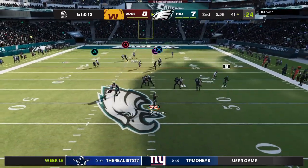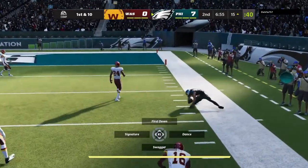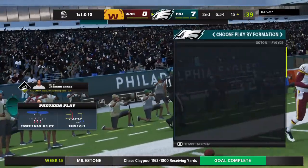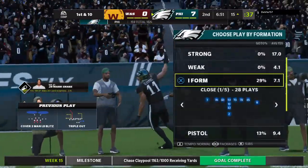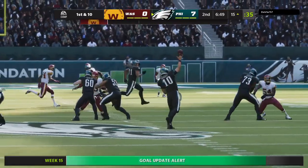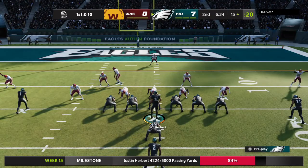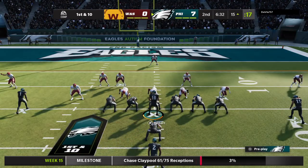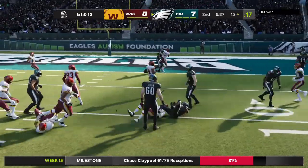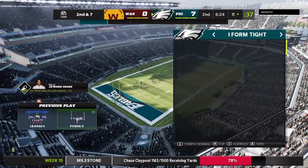Down, Justin Herbert. This is Chase Claypool at a receiving end. And they're going to be set up down around the 15-yard line. The extra effort after the catch makes it good for a gain of 26 and also a first down. They go back to the ground with Jones. And he'll get about 3 just outside the 10, stopped at the 11.